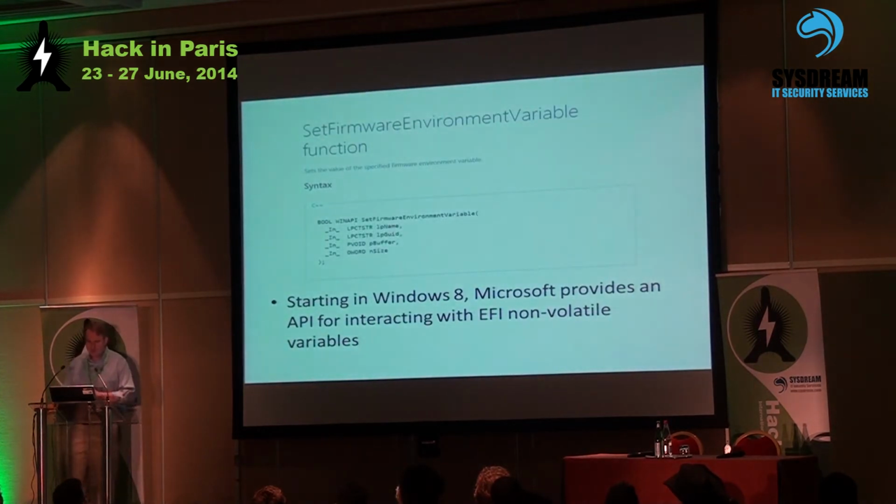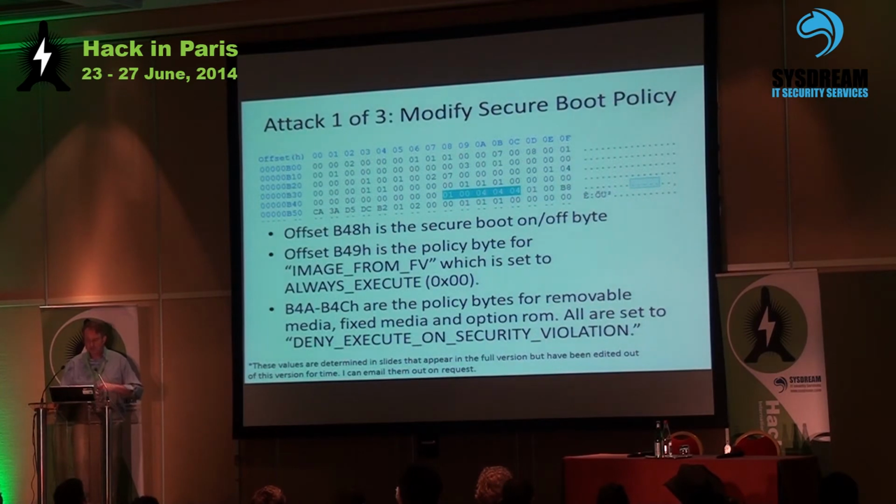As of Windows 8, Microsoft provides an API for interacting with these variables. Get firmware environment variable and set firmware environment variable are just two of those. There are others as well. So the first attack is pretty obvious, since there's no authentication required. First let me explain what we're looking at here. This is the setup variable again, just a little bit further down. This is the secure boot on/off byte. On is 1, so secure boot is enabled, and if this were 0, it would be off.